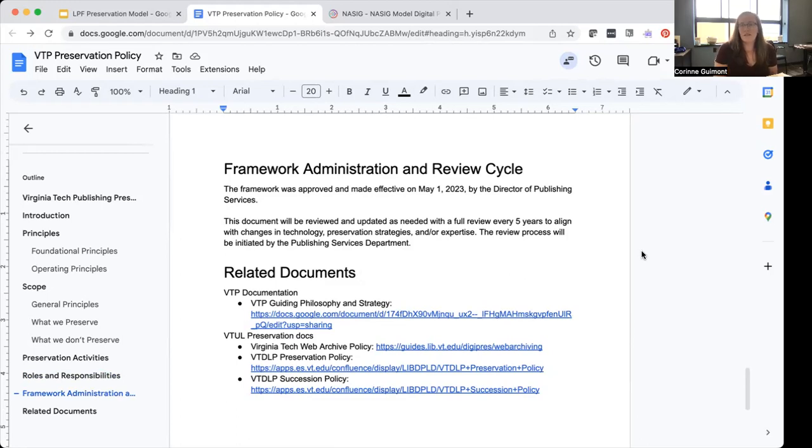So this kind of forces us to go through this process of talking to folks again, at least every 5 years, maybe even in between them. And this last section, again, going with that idea of linking out when possible, is for related documents. So we have our VTP specific documentation, our publishing specific documentation. Currently, that's just our guiding philosophy and strategy plan. But I could see other documents going in there in the future.